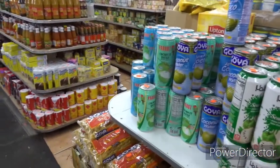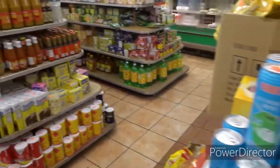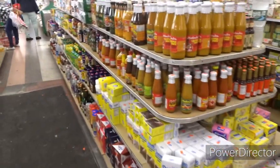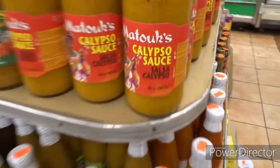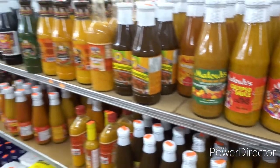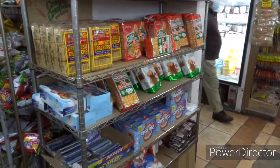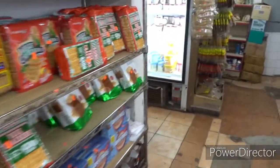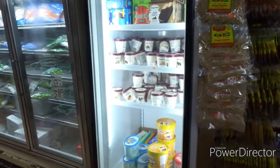And these are coconut water. The Goya coconut water is always the bomb. Very good, tasty, and it has little pulps in there. And these now are the super hot sauce. But for me, they're regular. For other people, they say super hot. And what is this? Just basically some chips or cookies or whatever.